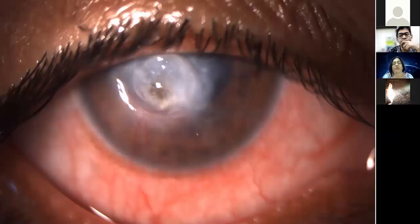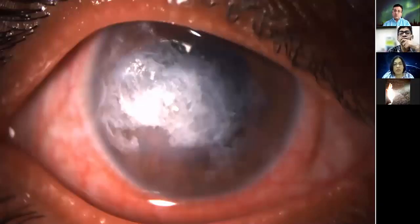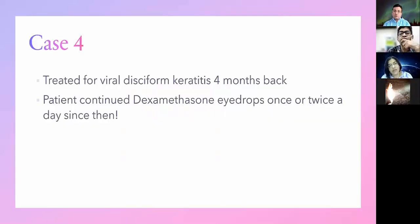While it causes your hypopyon to disappear, your vessels to regress, your stromal infiltration to go away, it will also take away with it healthy stroma. That is kind of, it melts away. We do a glue BCL. The patient is doing well at the end of the story.